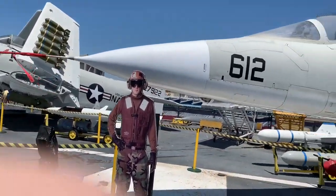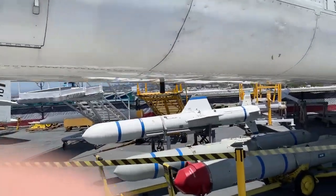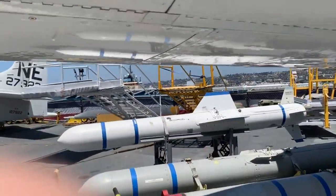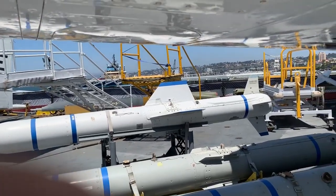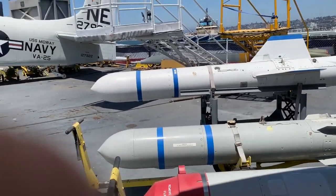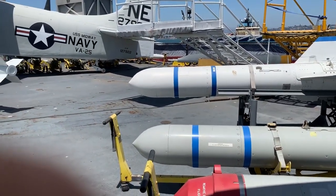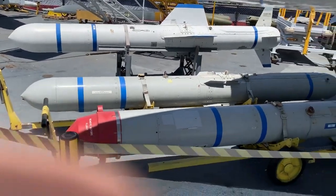Pretty cool. What are these bits we got over here? So those are huge, whatever they are. DATM-84Es. Harpoon. The one next to that, behind there, is a Harpoon. Wow.